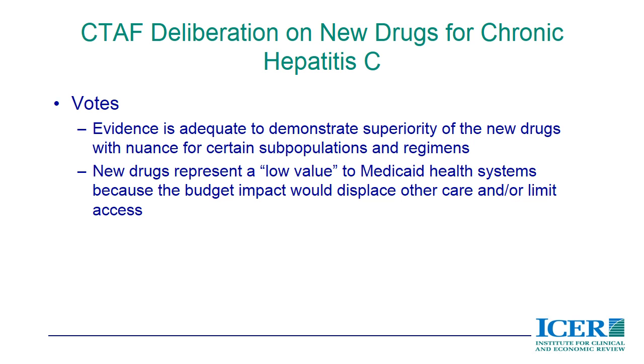So as I mentioned, they take votes, and despite a lot of concerns raised during the meeting, they voted by a strong majority that the evidence was adequate to demonstrate the clinical superiority of the new drugs, with some nuances to their voting around certain subpopulations and regimens. They also consider information on budget impact and cost effectiveness, and they did vote, again with a strong majority, that the drugs represented a low value to Medicaid health systems. That's the perspective we asked them to take, because the budget impact they felt would displace potentially other care and or limit access. Next slide.